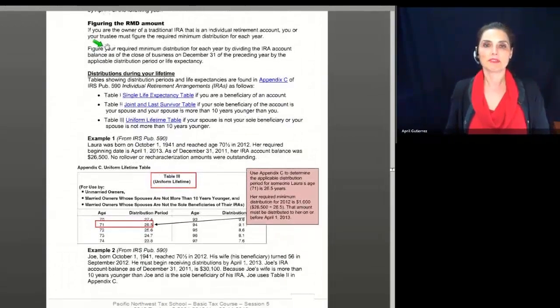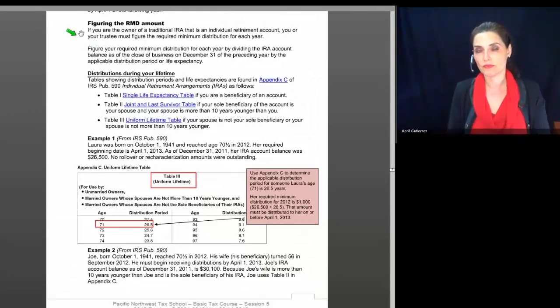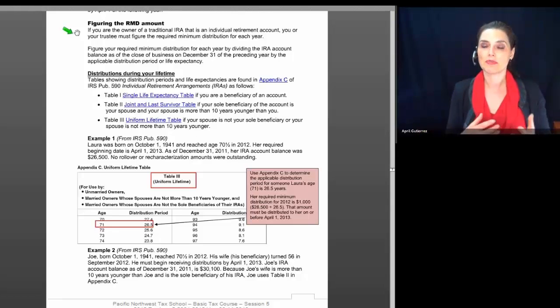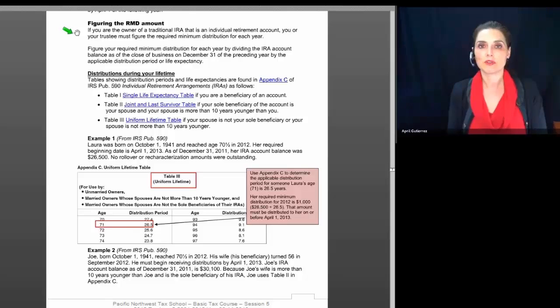Figuring the required minimum distribution amount. Well, there is a formula. The IRS has a series of tables that you refer to when you're trying to figure out the required minimum distribution. And figuring the required minimum distribution can involve a number of calculations depending on the complexity of the situation. I'm just going to go over some of the simpler methodologies behind it, but if you are trying to figure the required minimum distribution for a client, it's best that you go to Publication 590, read the full instructions, and make sure you know what you're doing. But this is just to bring you in touch with some of the rules for figuring the RMD amount.